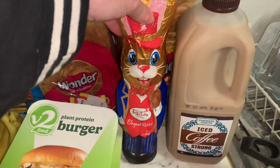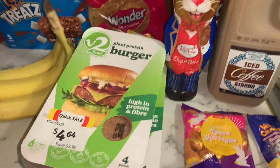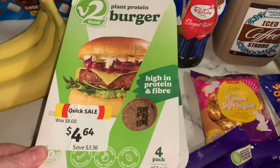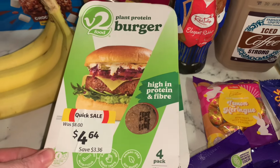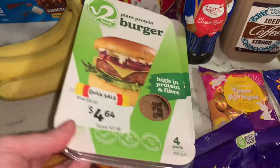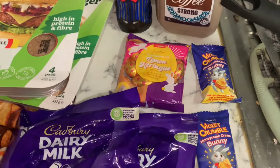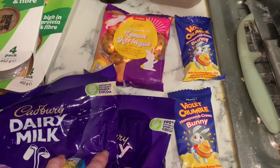Iced coffee, it's Farmers Union iced coffee, or it's nothing. A chocolate rabbit because it was on Easter clearance. I've already talked about the burgers, but even better that they were marked down, so that was really good. I'm trying to keep a really good stockpile of things like that. And some more Easter treats, of course, because they were marked down.